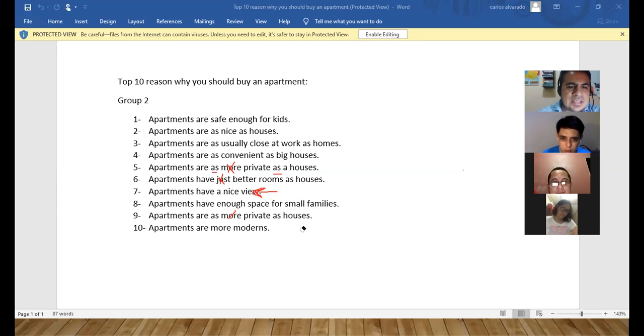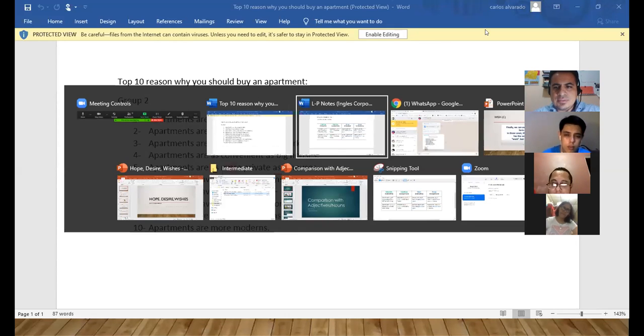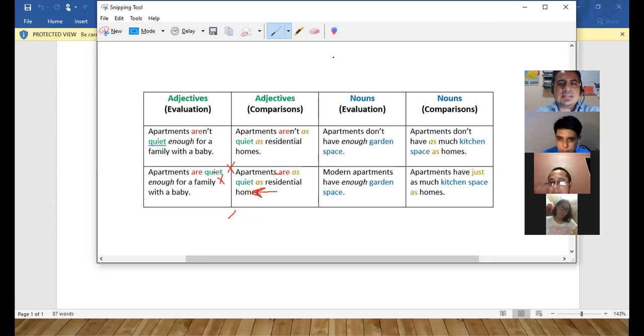And finally, number 10, apartments are more modern. Ahí le faltó la estructura. Pueden usar enough or two. Okay, let's see. Okay, aquí está lo que hicimos, promoviendo apartments.